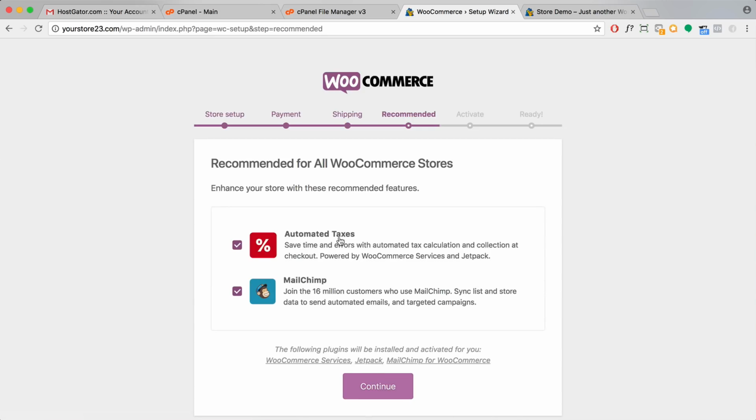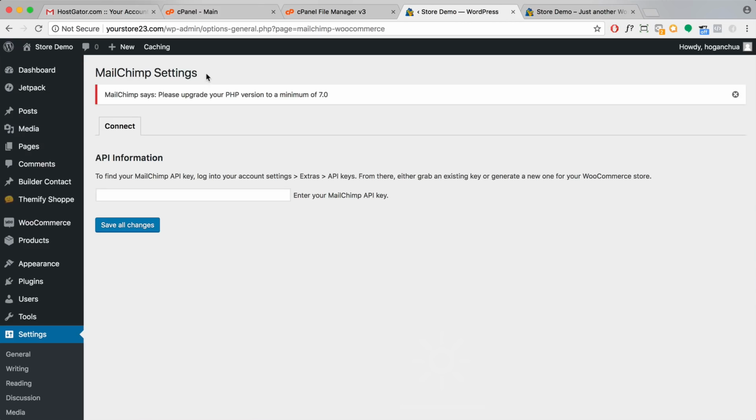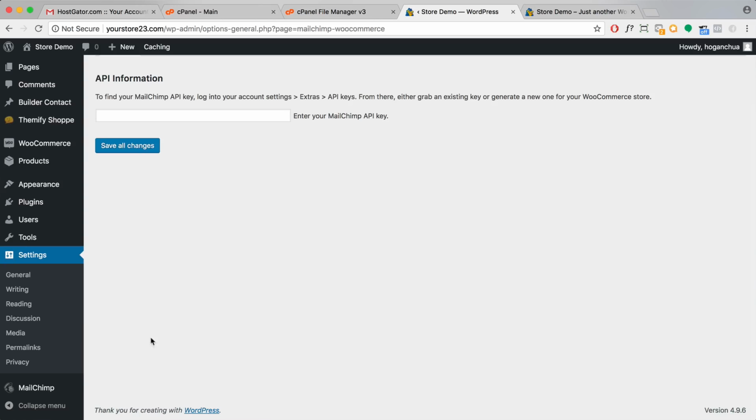For the automated taxes, it's really good because, for example, if you live in the United States, taxes can become quite complicated. So we're going to enable both of those. MailChimp helps you collect emails and send emails out. So we're going to click on continue. For the MailChimp settings, we're going to leave that as is for now. You can configure that later on.